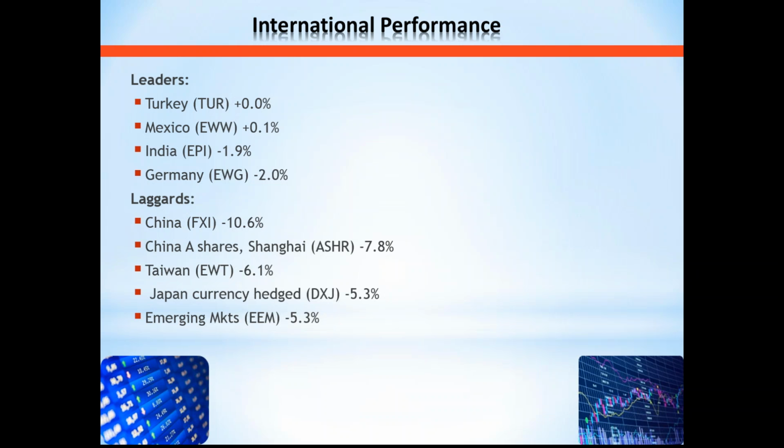Nikkei, we talked about this earlier today, opened the overnight session last night down 3%, and rebounded once they opened up about an hour before China does. So once China got a footing, Japan rebounded. But nevertheless, still down 5.3% for the week. And then emerging markets also got beat over the head this week.